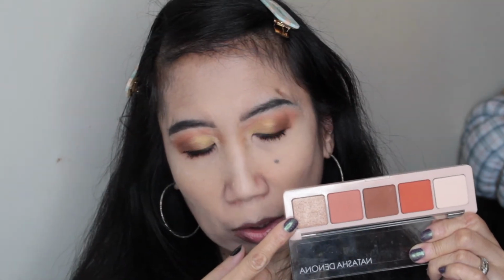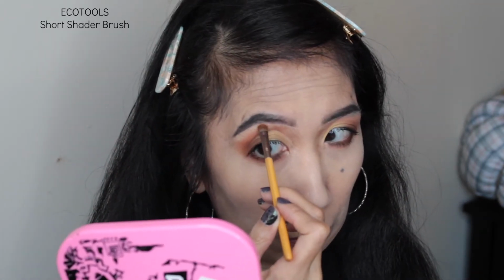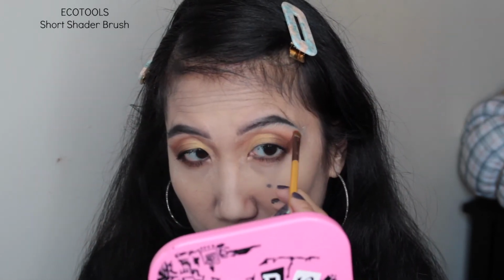Okay, we are almost done with the eyes, so we're gonna go back to the Natasha Denona Peak palette, and I'm just gonna take this really pretty champagne gold shade right here, and I'm just gonna apply that to my inner corners. This one's a really pretty shade, and then I'm gonna take that as well to the brow bone. And I'm going to go back to the first blending brush that we used just to blend that out. Alright, so the eyes are completely done.